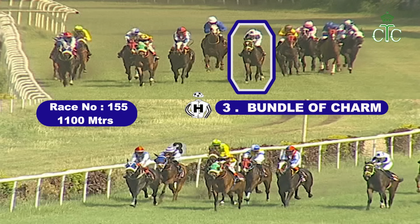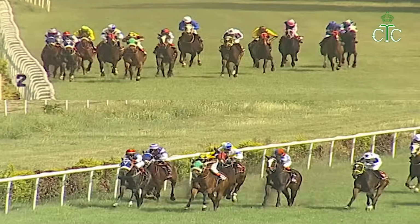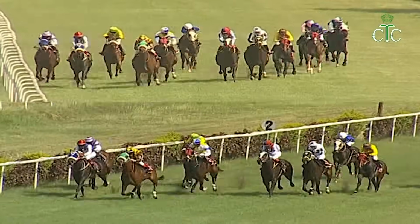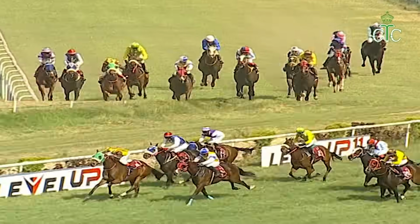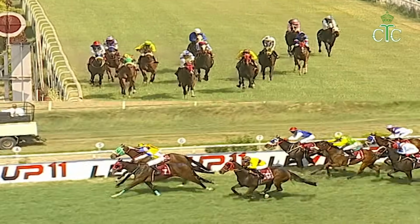Number 3, Bundle of Charm. Bundle of Charm has had a couple of starts in the winter season. First up in race number 139, it finished on 3rd to Indian Tiger over 1100 meters. In its next start, the one we are looking at, race number 155, it took the turn in 6th spot. When asked for an effort, Bundle of Charm didn't have much to offer. Eventually finished on 8th of 12 runners. The winner here was Romero.